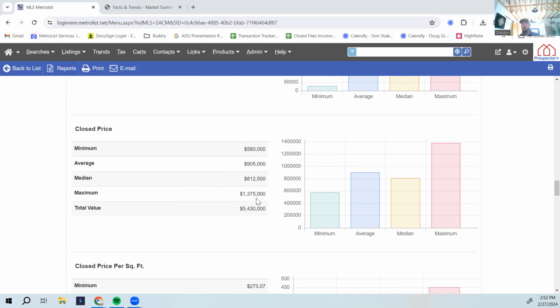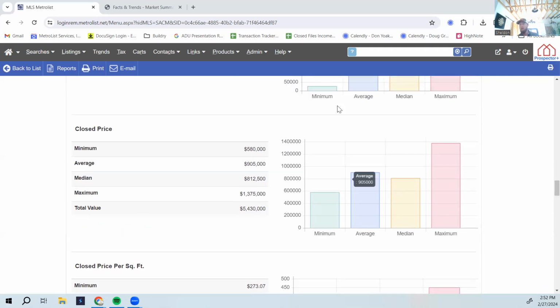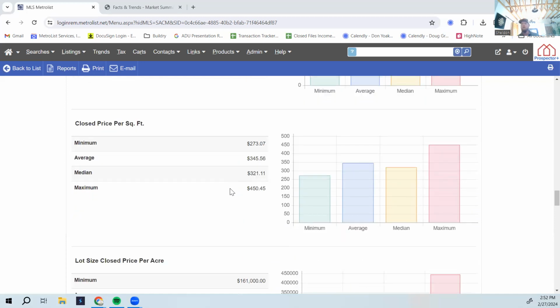Median coming down at 812. Our maximum closed price, $1,375,000. That's only what's showing on MLS, you guys. We actually closed a listing during this time period at $1,825,000. It's not reflected in these numbers. We do a fair amount of stuff off market, so those aren't going to be reflected in here.